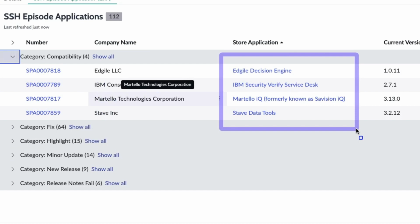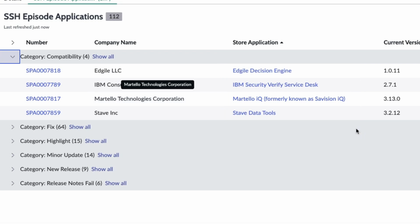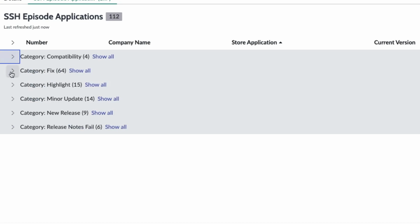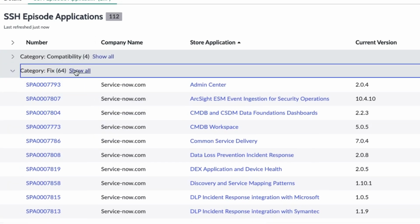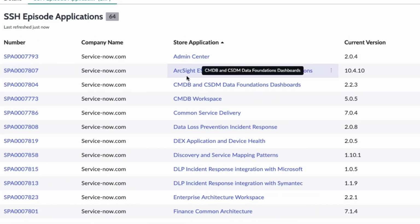We've got Agile Decision Engine, IBM Security Verify Service Desk, Martello IQ, formerly known as Savision IQ. Hope I'm pronouncing those right. If I'm not, leave me a comment down below. And Stave Data Tools all had compatibility updates to Vancouver. There were 64 fixes. Look at all that. ServiceNow, ServiceNow, ServiceNow. Let's go ahead and show all of them. We'll run through them right quick.